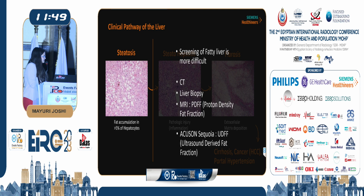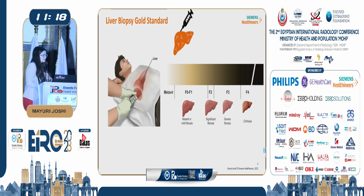But the question is how many patients and how much of the population can be exposed to such big modalities like CT scan and MRI. If we have something easily available for patients, which is ultrasound, with advanced techniques that can easily tell the patient the fat percentage and what is happening in the liver, it really helps a larger number of the population. Of course, the gold standard is liver biopsy, but we all understand the consequences. It's not easy, and after the biopsy the patient can face difficulties. And we can't use it as a screening tool, right?